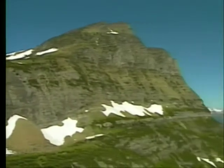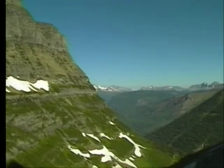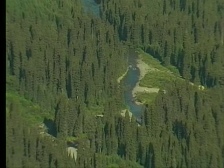Running through the park is the Great Continental Divide. The divide separates the continent's flow of water. Narrow stream-cut valleys run east and west from the mountain peaks along the divide.